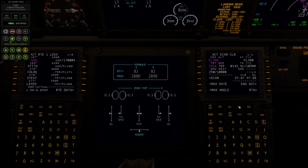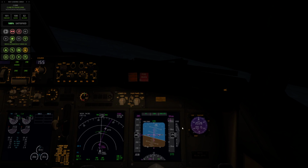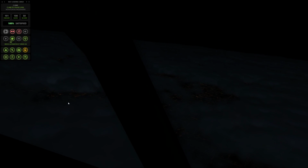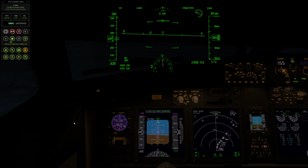Alright, just double check on our speed. So climb speed 285, Mach decimal 755. Cruise will be 287, Mach decimal 757. I'll actually make that a bit higher, let's say Mach 78. Alright, as per usual, I will be leaving you here as we are cruising.